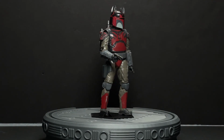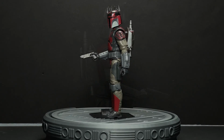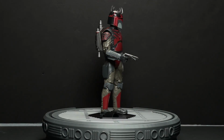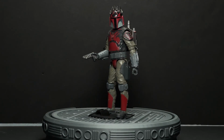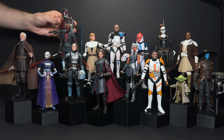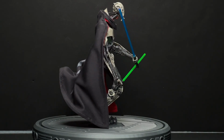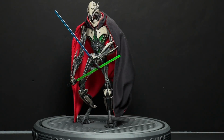Even though I don't have too many helmeted characters on my Clone Wars shelf, I always thought that the look of these Mandalorian Super Commandos with the Darth Maul look, also known as the Maul-Dalorians, was always really cool, and I think if Ahsoka gets to have her trooper flanking her here, that Darth Maul should have his as well. My Maul-Dalorian is really difficult to stand up, but it's no comparison to this General Grievous.